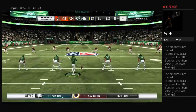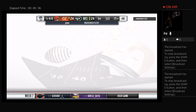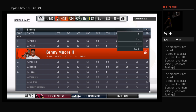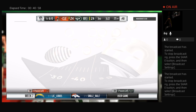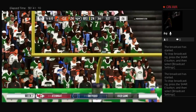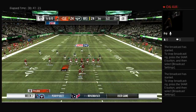So a tie ball game here as the kick's away. And they will not get a chance to return this one as it's through the end zone for a touchback. Mayfield going to lead the Browns up now, 1st and 10 at their own 25-yard line.